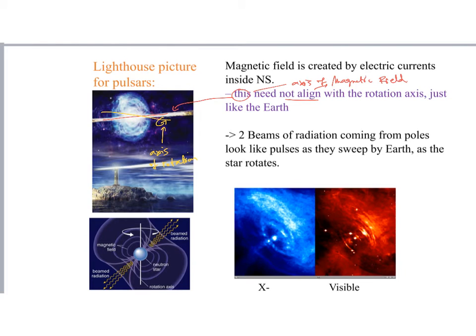They're coming from the poles. Okay, and so you can imagine those beams actually acting like a lighthouse. Okay, so this is the analogy with the Earth. So this is beamed radiation. These are the lines of the magnetic field. You see how the axis of rotation is not aligned with the beamed radiation that is caused by the magnetic field.